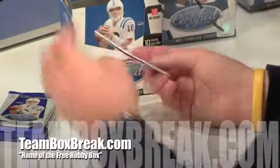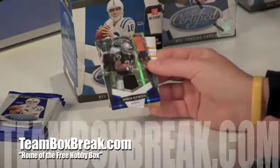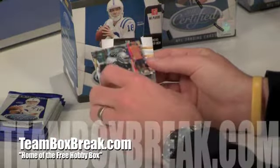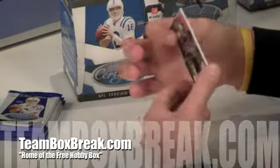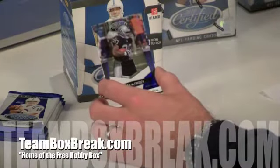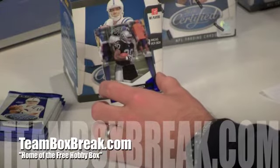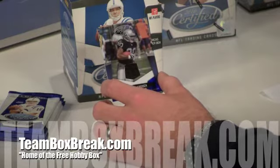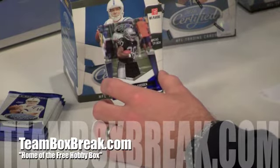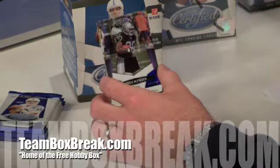Hit. Darren McFadden, blue mirror jersey. Single color, there's your Ben Roethlisberger base. 78 of 100. Oakland Raiders. Why is it always in the opposite sheet I look on? Oakland Raiders, there it is. Ray D213, another hit for you, bud.